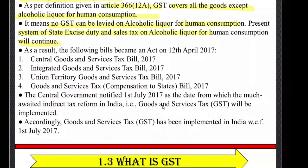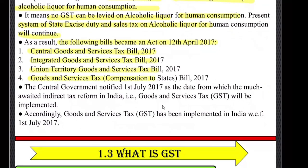As a result, the following bills became an act on 12th April 2017: Central Goods and Service Tax Bill, Integrated Goods and Service Tax Bill, Union Territory Goods and Service Tax Bill, and Goods and Service Tax Compensation State Bill. This has been implemented in India with effect from 1st July 2017.